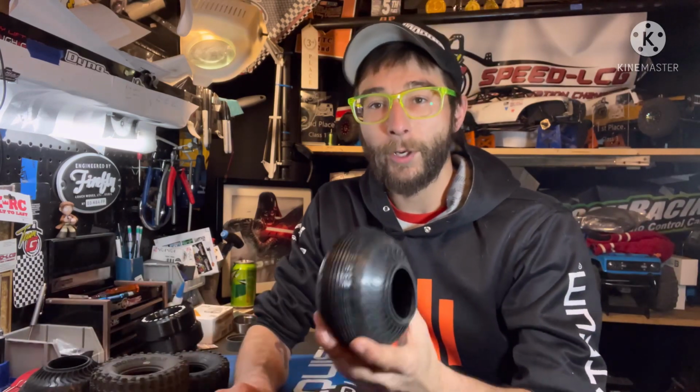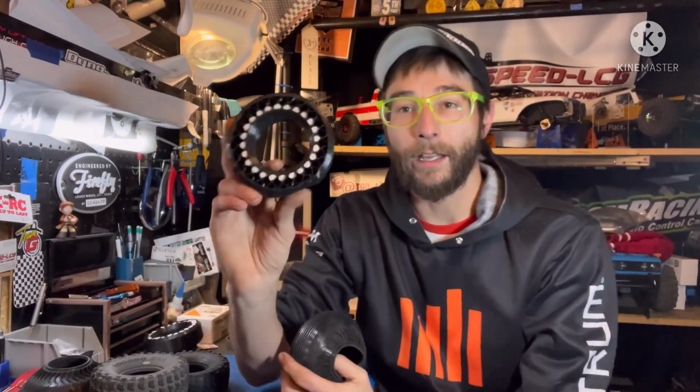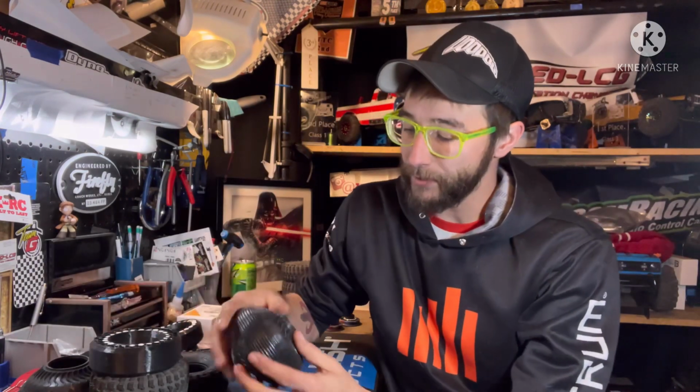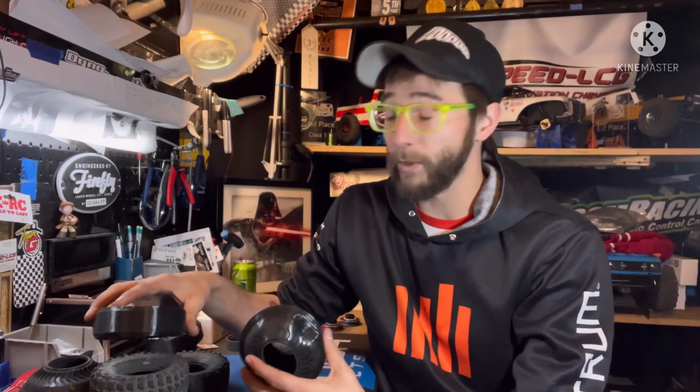So those are part of the foams you're going to be looking at getting for the new KLR. Also was talking to Matt, and he knows I've been running the anti-foams from Three Brothers RC. He was talking to me, he's like, well, with the new design, it wasn't necessarily intended, but he said it should actually complement the anti-foam very well.